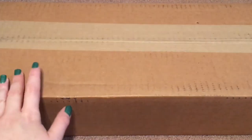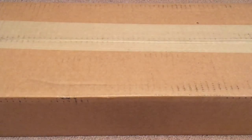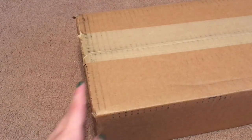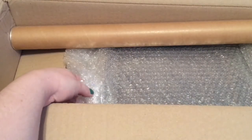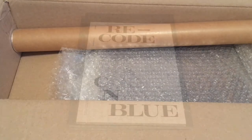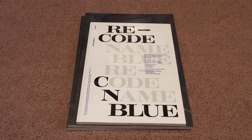Today I got this package from K-Town for you in the mail, and there should be 3 albums in here. I am really excited to open this up and take a look at those. Inside the box, we can see we have our 3 albums nicely bubble wrapped, as well as our poster too. And here are all 3 albums out of the bubble wrap.